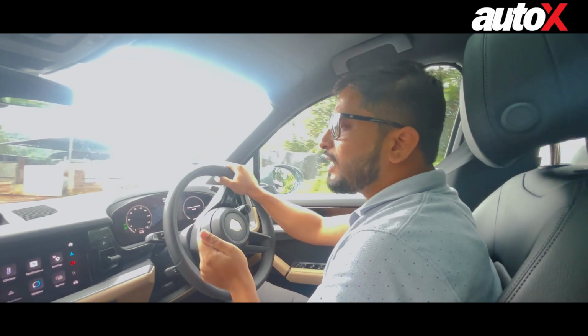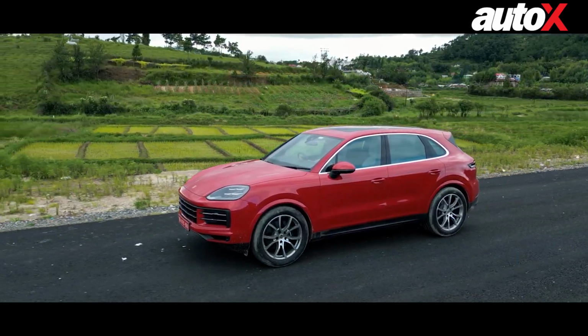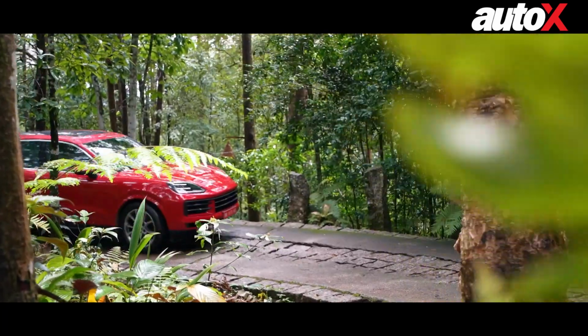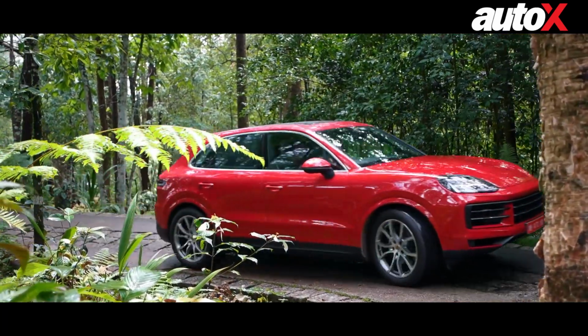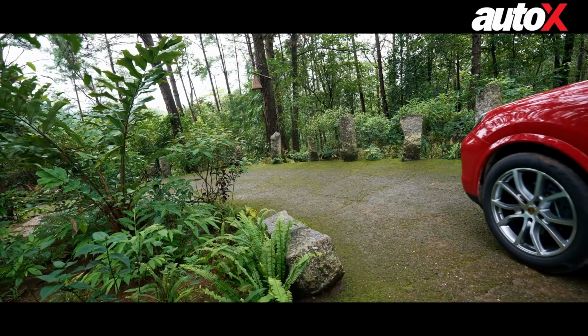So the biggest update in the Cayenne, this new version, is the suspension. This gets air suspension as standard in India especially, and it also gets bigger wheels. So now 20-inch rims are standard. Of course, you can upgrade it to 21 or 22, but 20 is standard.